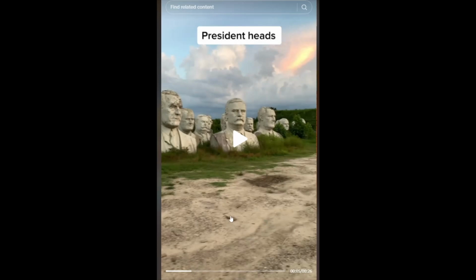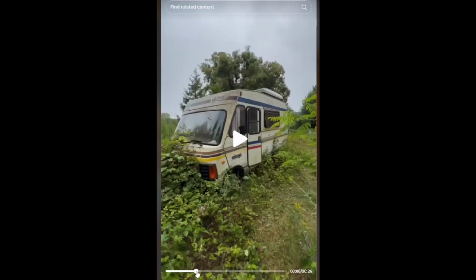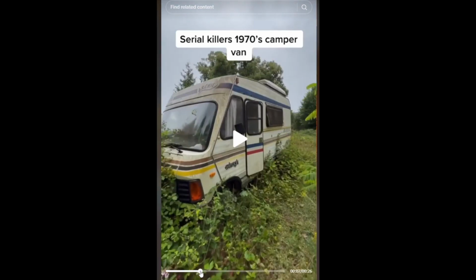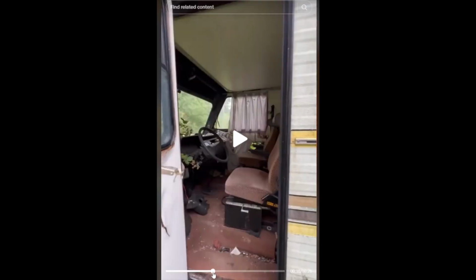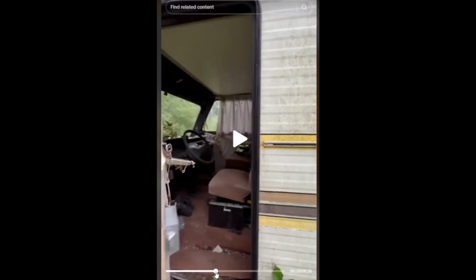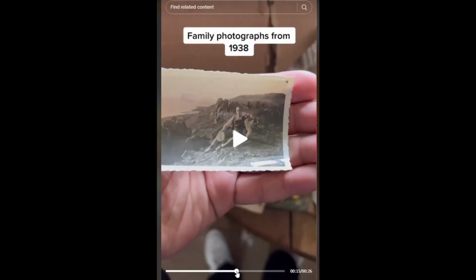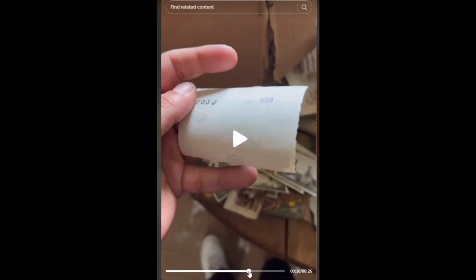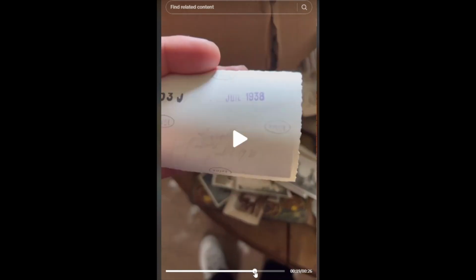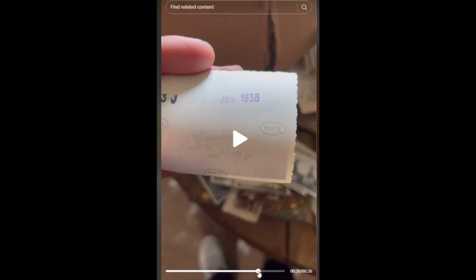Was that like an abandoned police station or something? Yeah, here it's like you can kind of tell who they are, and then a creepy serial killer van. Is that actually a serial killer's van? I don't know. And then family photographs from 1938, and they flip it over. And that says, what is it, July? It says, yeah, July.